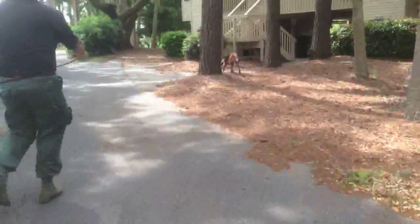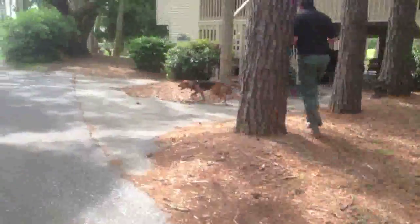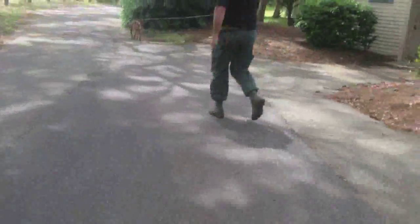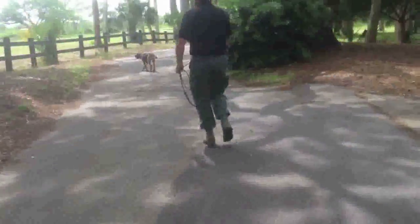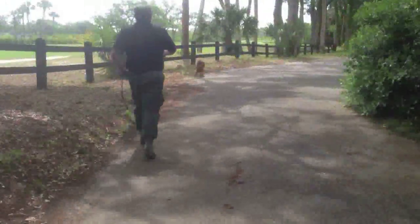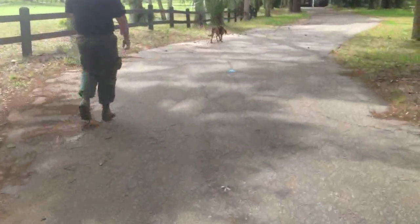Now, the viewer may be having a difficult time seeing anything consistent at all with this trail, and that's part of the problem with working a trailing dog in an urban environment. There's not just one thing to follow. There's many things that you have to consider: tail set, head set, intensity, direction of travel. All these things have to be calculated together to make determinations on where to go.